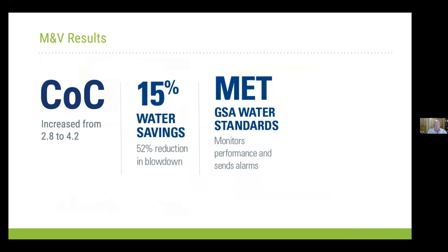So the results, again, we started here when we did our baseline testing. We had cycles of concentration at 2.8. When we added the system, we actually changed the conductivity setting on the blowdown controller for the cooling tower. We took it to cycles of 4.2. So this reduced blowdown, and we ended up with a water savings of about 15%. That's the makeup water savings, and that translates also to a 52% reduction in the blowdown.